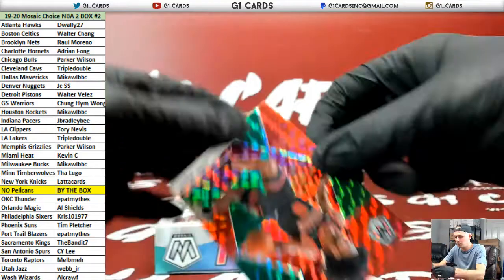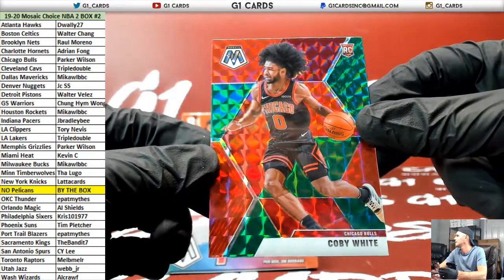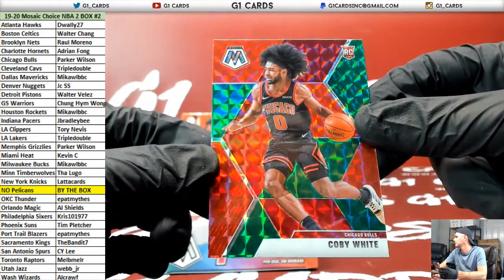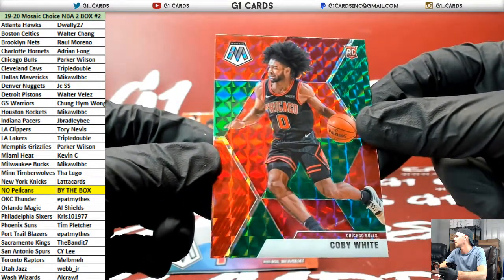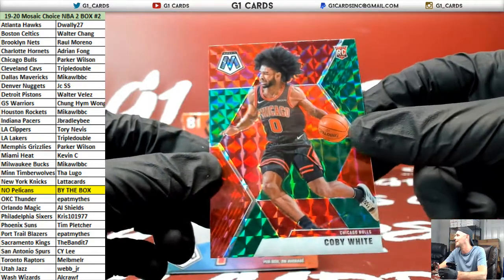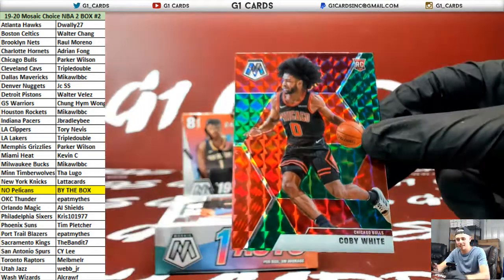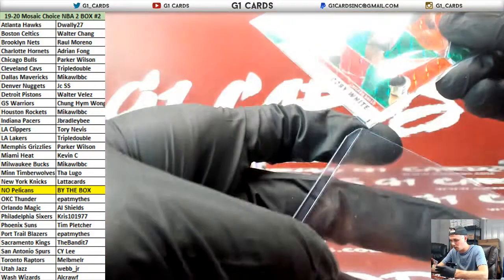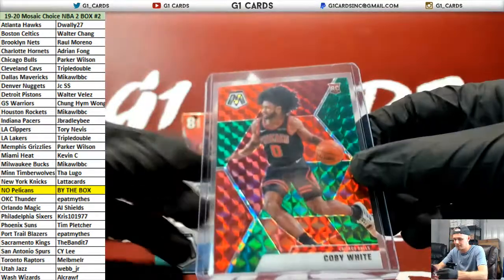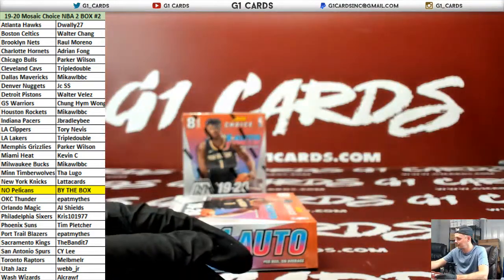And I don't know, red and green, Kobe White. Parker. Wow, that was a box and a half right there. That is sick. I'm buying all of this everywhere I can get it. I'm gonna buy the whole run. Green and red, Kobe White. That box was fire, man.